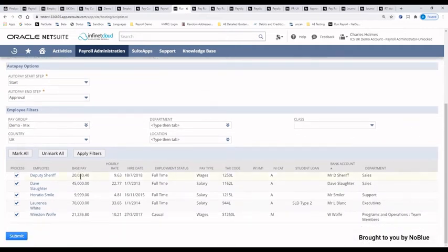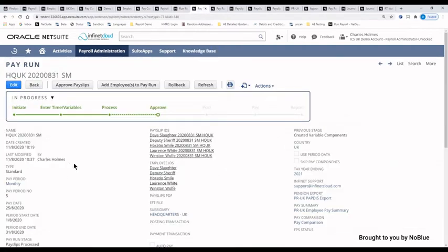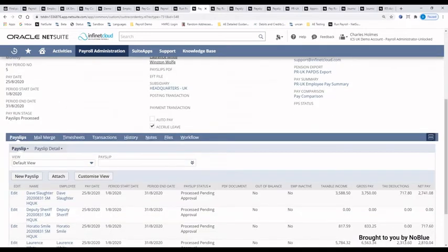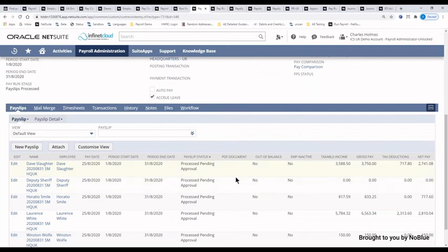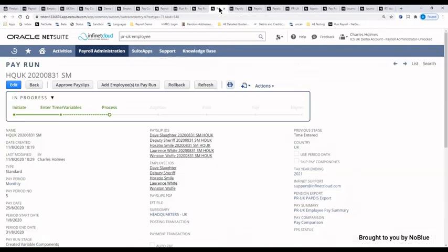I've filtered out my pay group, so I've just got my 5 employees here, so I can have a brief overview of everything that's going along here. Of course, I can also filter by department, class, and location if I need to. So once I hit submit, that then brings me to my pay run, and I've created my pay slips. I've started to see some taxable income has been created. We're now getting towards the point where we're reviewing all of the information that we need for our employee outputs.